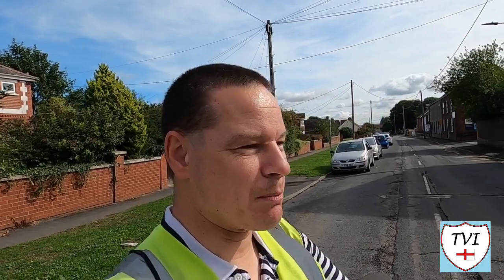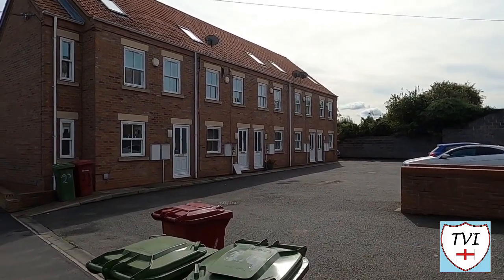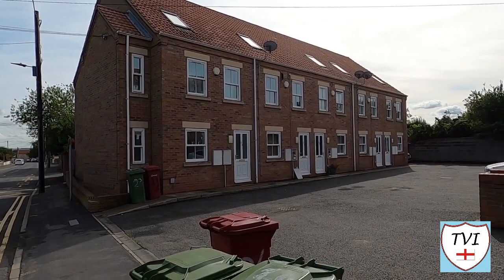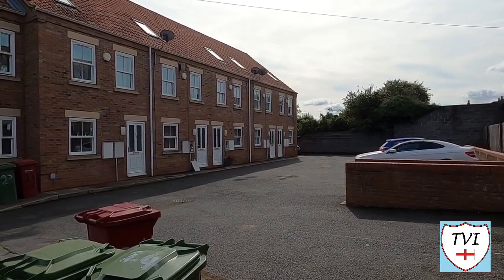So it always intrigues me when I see an area of new builds which are obviously infill, like these are here. We've seen this earlier in this video, haven't we, with Chapel Court next to the old chapel. I wonder what used to stand here. Maybe you Winterton locals can let me know in the comments.